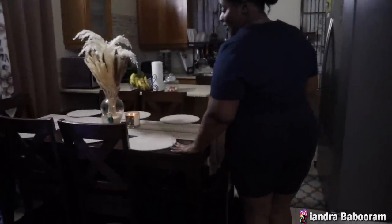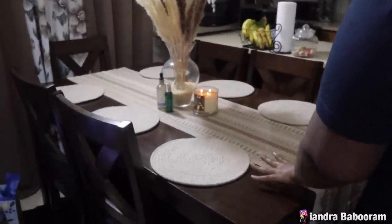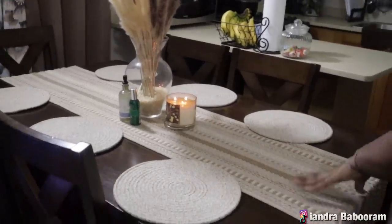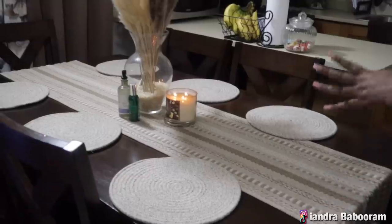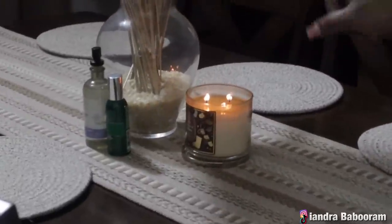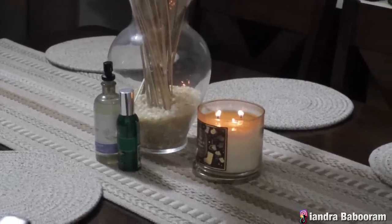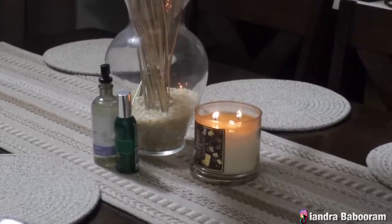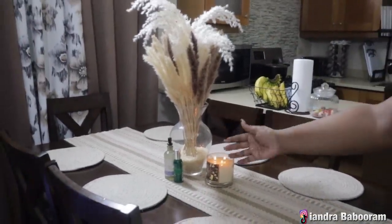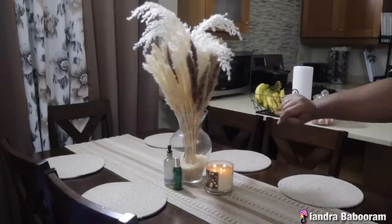Over to this side is our dinner table. I got the table mat and the table runner from Amazon. Me, they have to draw for me Christmas candle. Really and truly, I'm supposed to get a vanity tree to put in the middle. So when I save up some more money, then I'll get a vanity tree to put all of those in. So my candle, my house spray, and another linen mist.